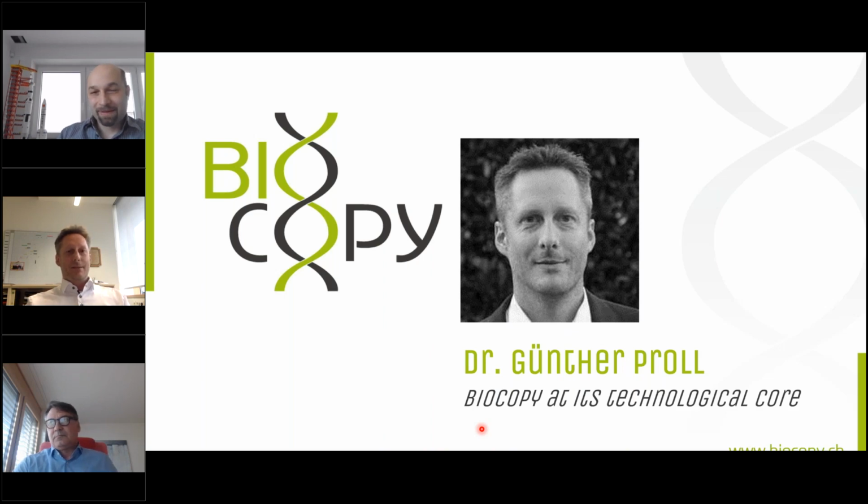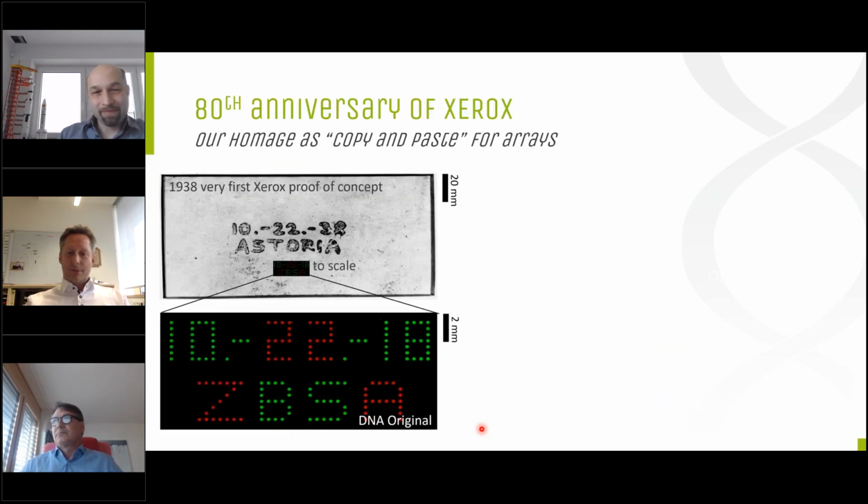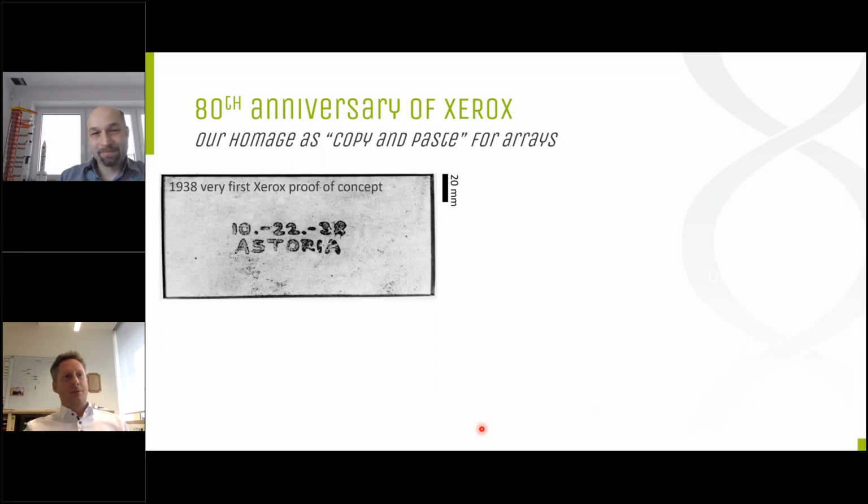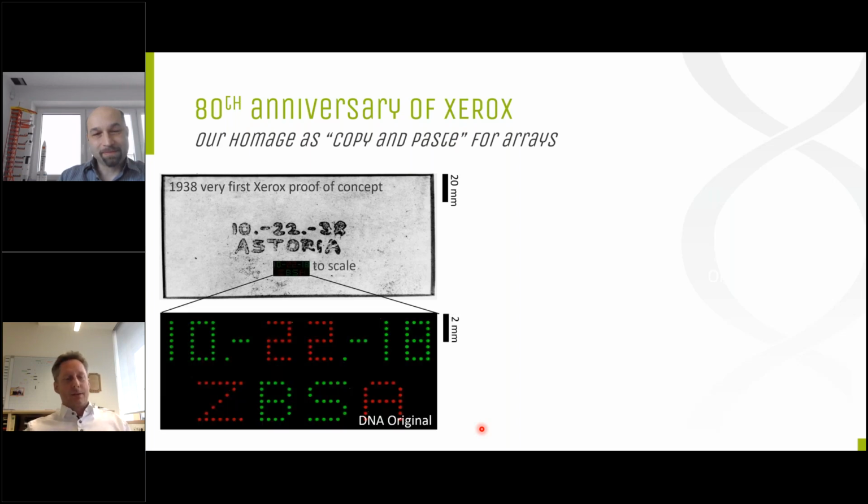Well, because copying is our technological core, I first want to share this photo of the world's first Xerox with you. This Xerox was created almost 80 years ago in New York City. Now what we see here is our master, so to speak, our DNA master, comparable to a masterpiece of paper. It consists of labels, DNA molecules in a microarray format, of course. You also see the scaling here compared to the original Xerox.